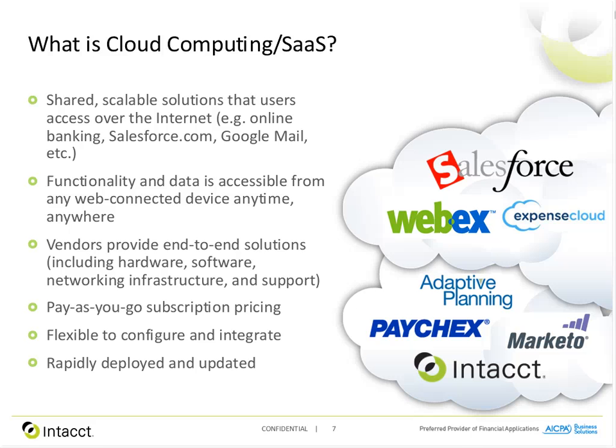Additionally, Intacct has really incredible flexibility. So it really allows you to configure software to fit your business processes and integrate with any other current solutions that you have today. One that we'll highlight will be Salesforce CRM. And what's more is that Intacct has a pay-as-you-go subscription, giving you the ability to scale your Intacct solution as you grow. We've had many organizations who started out as a single entity and have grown into a multi-entity organization, and we've easily been able to grow with them.